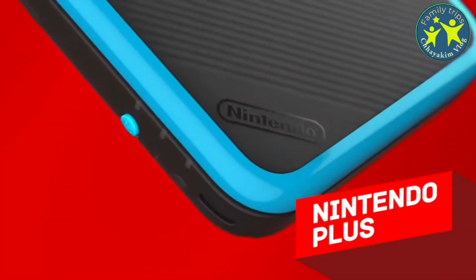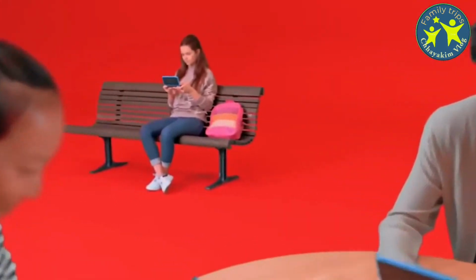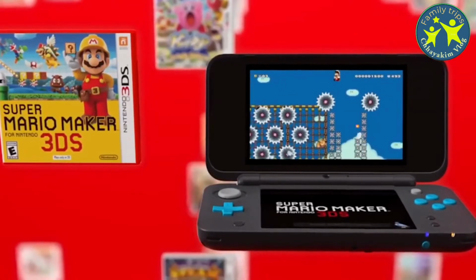Nintendo Plus. This smartphone is the new wet dream of all the video game fans. But this is no normal phone. It has an unusual design. It flips, it slides, and it rotates.